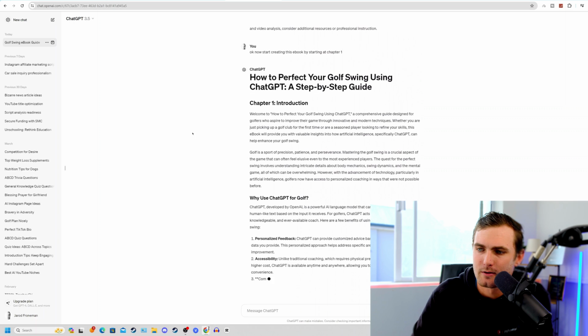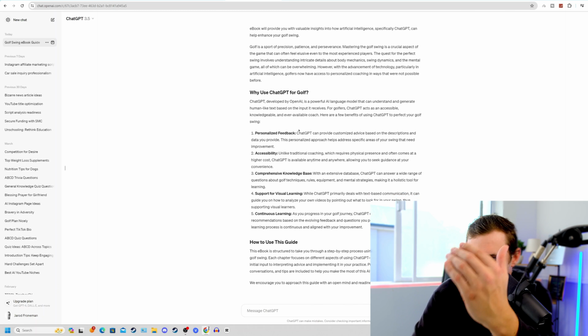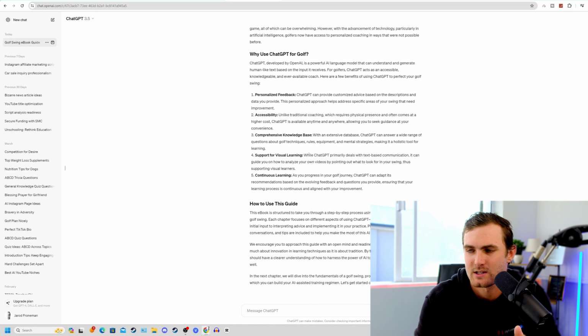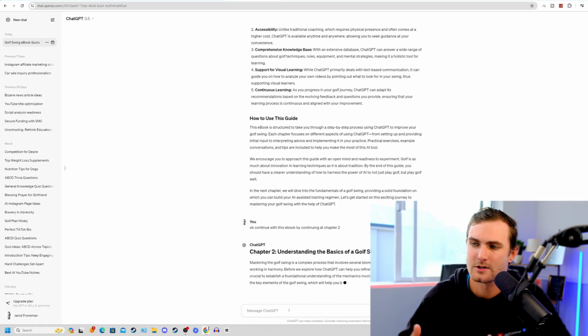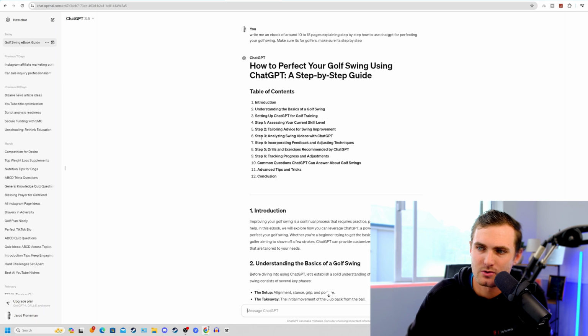So after this has finished chapter number 1, you need to go and copy and paste the same prompt. Okay, continue with this ebook by continuing from chapter 2, and it will go and print all of the chapter 2 section of this book. Click on send. And now it's going to create chapter 2, and you need to go and do this for every single chapter from chapter 2 till chapter 12.